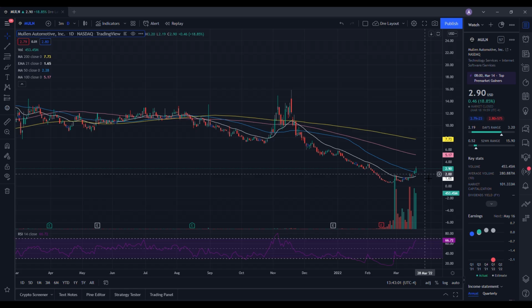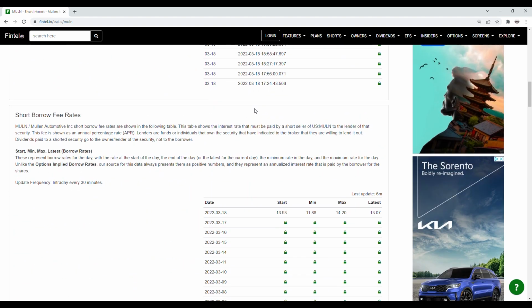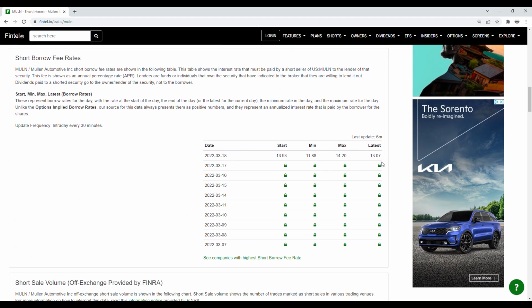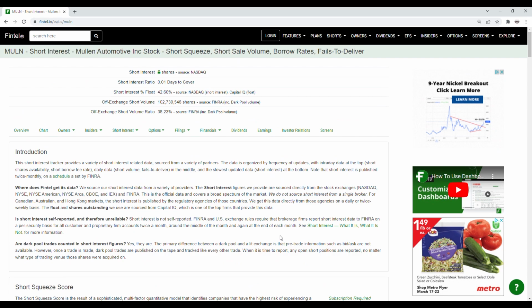Let's move on to the short interest information. So we're going to take a look at the recent short interest information for MULN. For the off-exchange short volume ratio, it's at 38.23%, and the off-exchange short volume is just over 102.73 million shares. Scrolling down further on the page, the short shares availability is at 1.8 million, updated 6 minutes ago, and the short borrow fee rate is at 13.07%. When we take a look at the history of the short volume, we can see for the close of the 17th, it was at 36.58, and for the close of the 18th, 38.23. So what this shows us is Mullen does continue to have short squeeze potential.